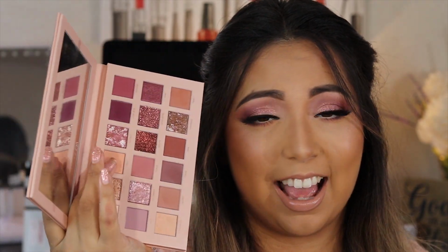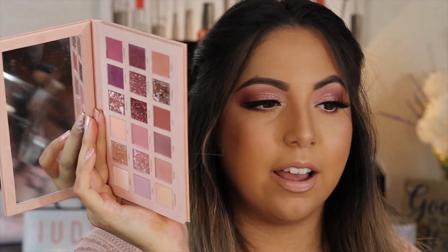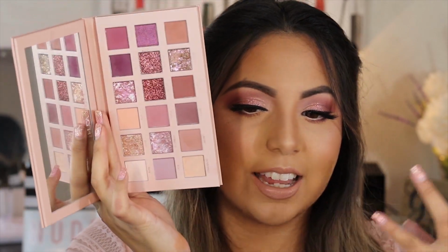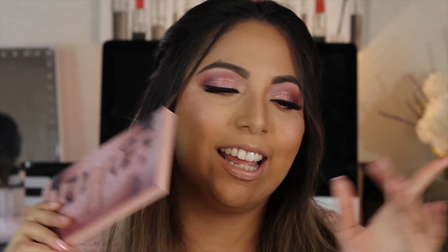I don't know, this is a 10 out of 10 for me, and I feel like that's kind of hard for me to say because I tend to like most palettes as long as it does its job, but I don't always like every single color. I feel like in this case, everything works so cohesively together. It's so beautiful, it's so pretty, it's girly, and I would recommend this to anybody.